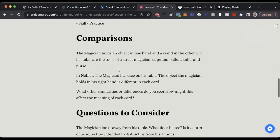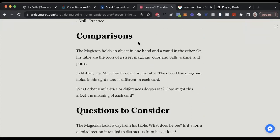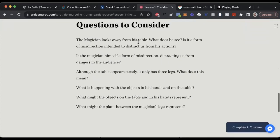So we have comparisons here which talk about the differences in the cards. And then we have questions to consider. And this is really designed to help you use your own intuition. And some people think that there might be a right answer or a wrong answer to these, but there's really not. These are just questions for you to really think about to see where your intuition leads you. And so I really, really suggest working through these questions and answering them for yourselves.